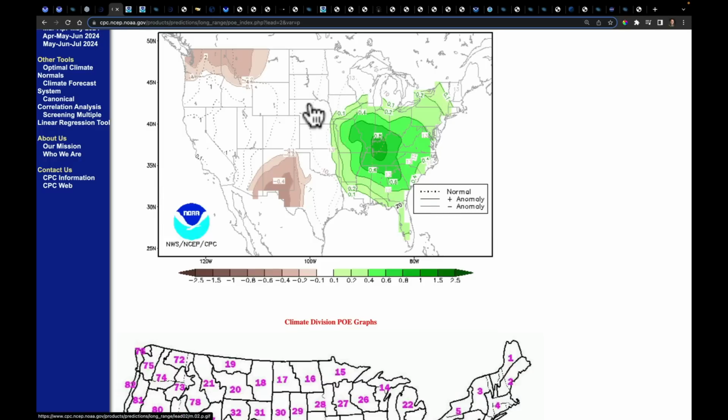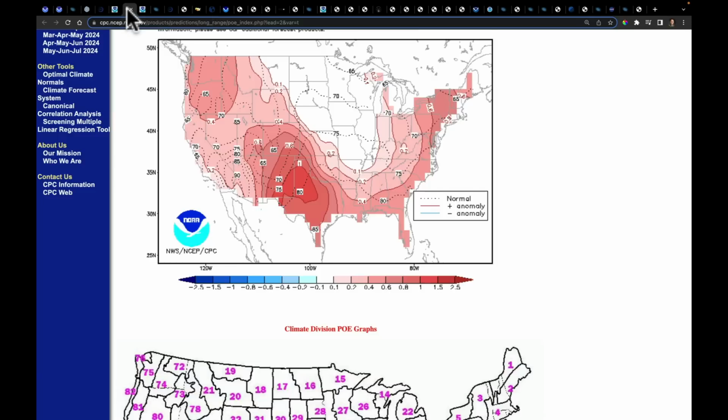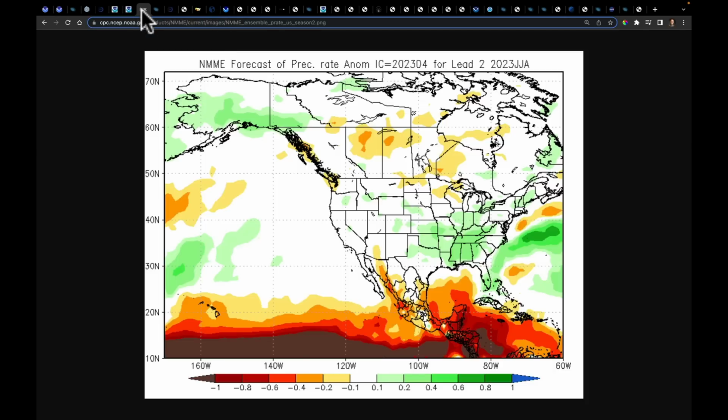Okay, where would the heat be? Well, it would stretch from Texas up through the Great Basin toward the Pacific Northwest, and that's exactly what the models are suggesting for June, July, August right now from the Climate Prediction Center. We can add to this the forecast from the National Multi-Model Ensemble. Again, wetter conditions are in these colors, drier here. I see a weaker monsoon. I see wetter conditions across a broad section of the country here.